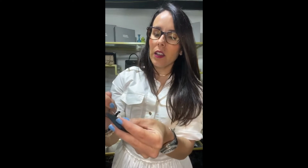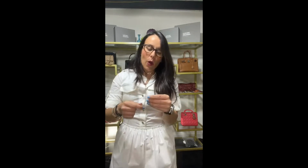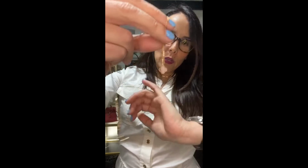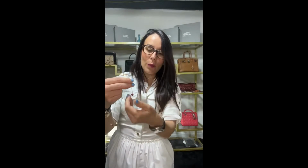I'll take this off. And carnelian is actually one of the stones that Van Cleef & Arpels uses. You guys can see there. Hold on, stop moving. There you go. If I move my hand now, you kind of see the true red shade. It's a translucent stone, but it's actually one of the hardest stones that they have.